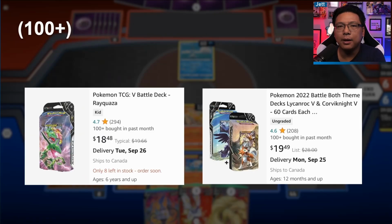Some other ones at 100 plus, we've got the Rayquaza deck, and then this weird listing for Lycanroc and Corviknight, which is different from the 2-pack of Lycanroc and Corviknight. This, they send you 2 individual decks versus the bundle, which has the decks in one box. I would still recommend getting the 1-in-1 box because you are also getting some bonus cards.